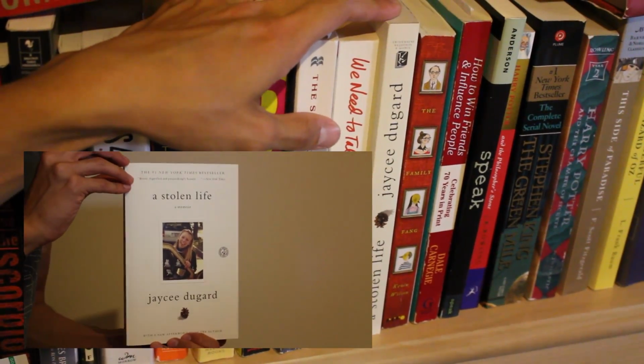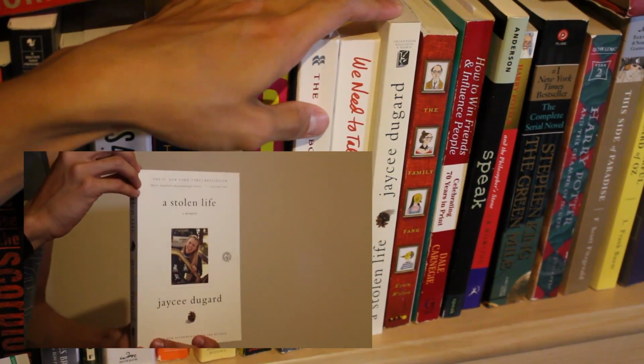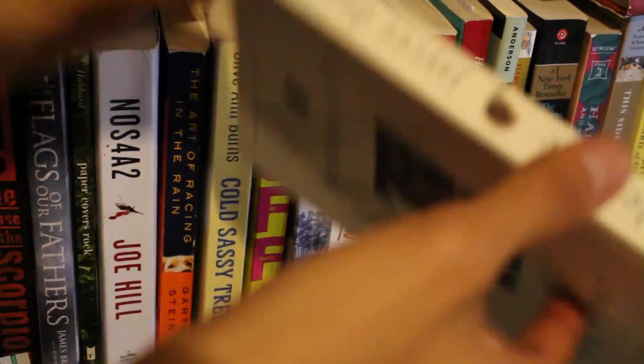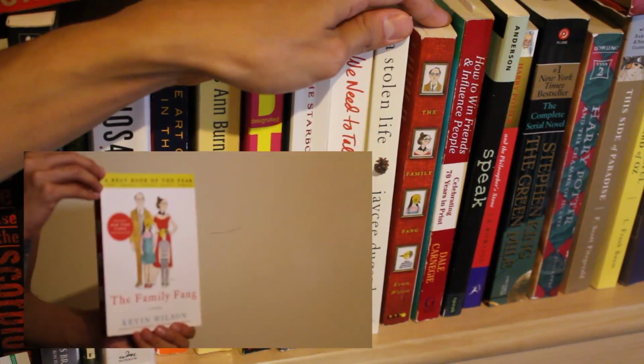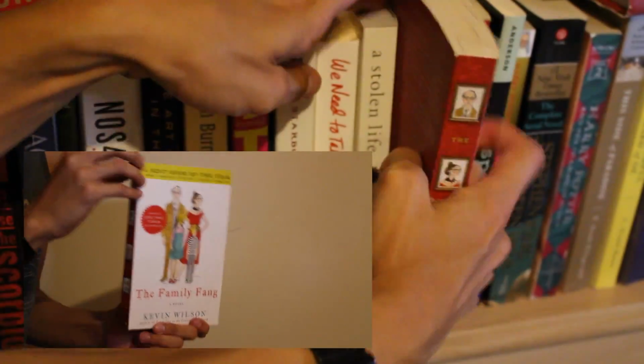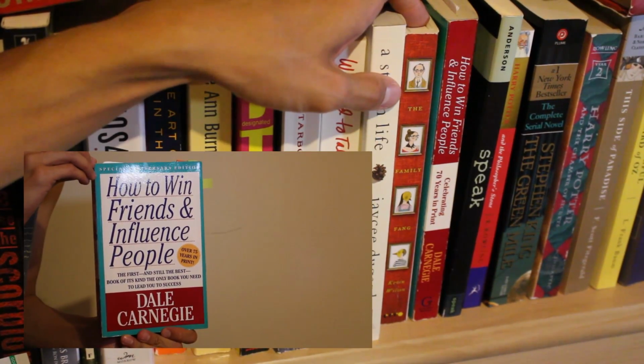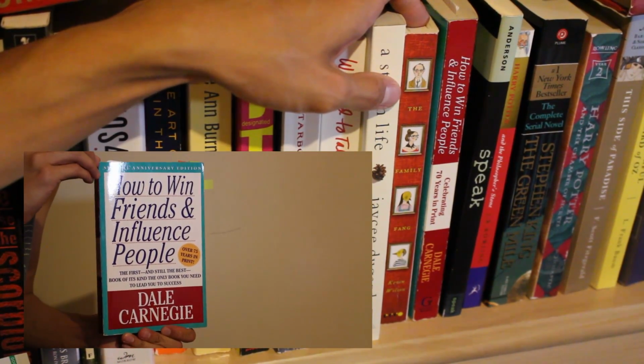Next we have A Stolen Life by Jaycee Dugard. Is this upside down? Yeah, it is. Then we have The Family Fang by Kevin Wilson. I heard it was really good. I haven't read it yet. How to Win Friends and Influence People by Dale Carnegie.